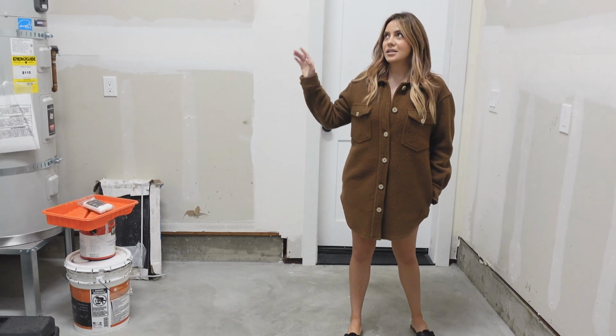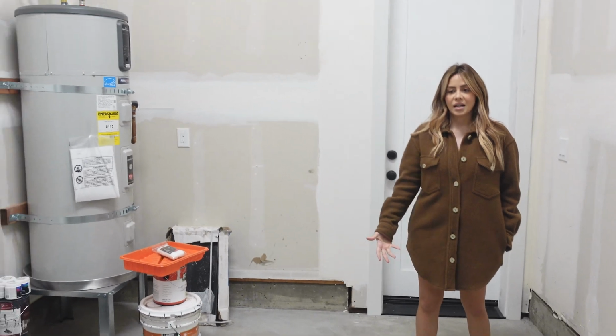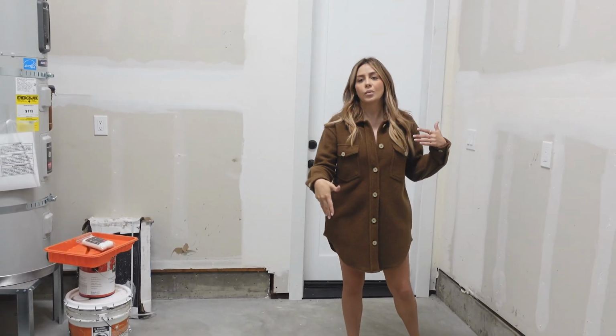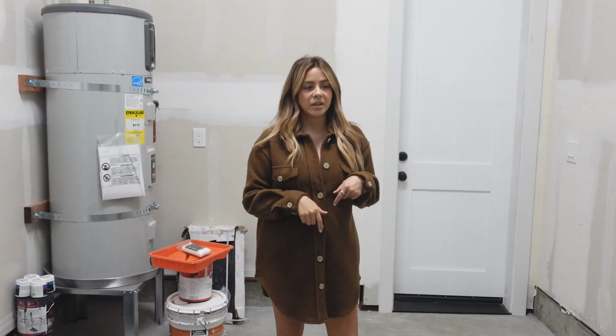In our current place, we have an actual room dedicated to our setup. And it's kind of silly to go in and use it once a week, but yet it takes up the whole room. So we figured this would be a nice place to have.